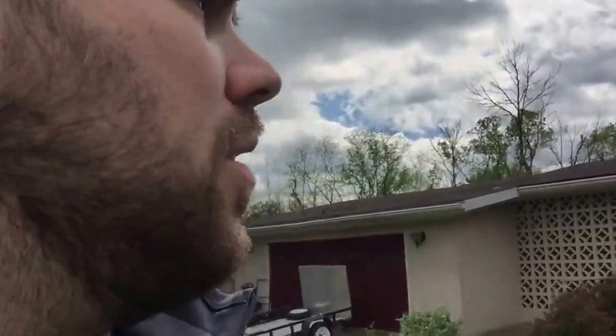Here's the exterior of it. So here's the garage right here. And then as we're going over here, there's the house. It's actually a really nice ranch. It's more of a mid-century modern house. There's some concerns that I'll show you.